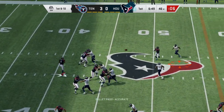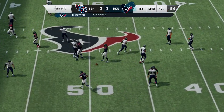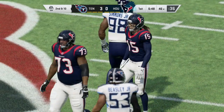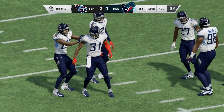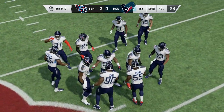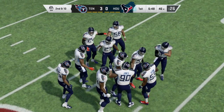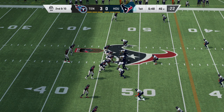Back to throw, Watson. And that is incomplete. He couldn't hold on through the contact. Brings up 2nd down. The beauty of being able to play a zone defense when you can sit back and see the ball coming out of the quarterback's hands, guess what? Creates a lot of confusion, kind of a muddle in the middle of the field where you can go make a play on the football. So now 2nd and 10 after the incompletion on 1st down.